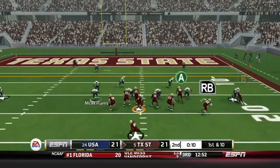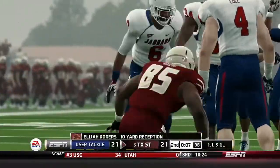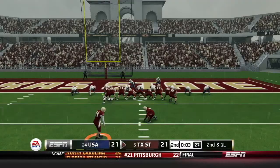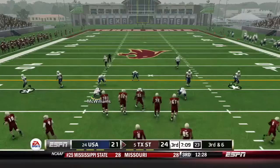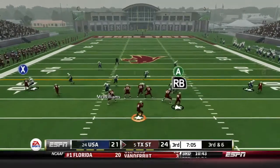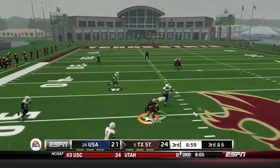And this could be trouble for the South Alabama defense here. Back to pass, throws underneath. Gonna get a gain of 10 and a first down for Elijah Rogers. Just settling in underneath, making the catch. Texas State gonna settle for a field goal here as the first half comes to a close. We've had a pretty good game here halfway through. It's 24-21 Texas State. They get the ball to start the second half on 3rd and 6.